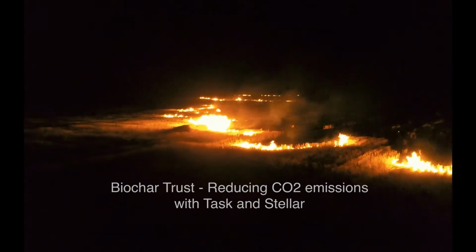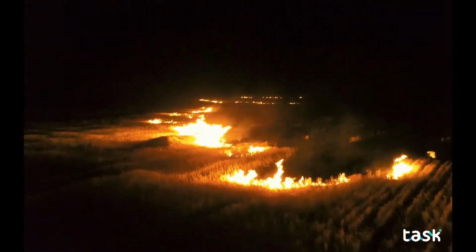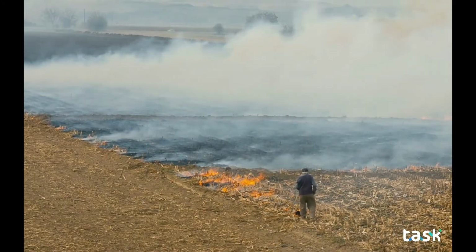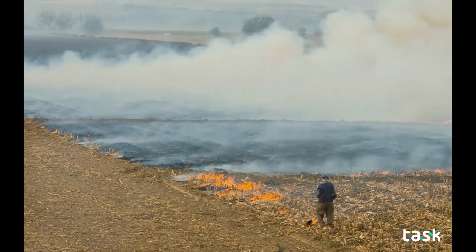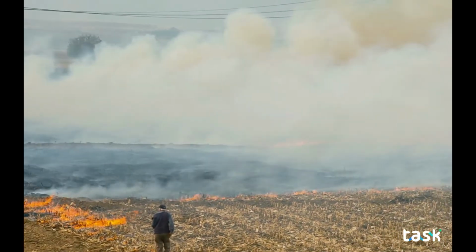One of the biggest challenges we are seeing today is how to reduce the amount of CO2 that is pumped into the atmosphere every year. A big contributor to this comes from farming communities in the developing world, who burn crop waste to speed up the farming process. Fixing this problem requires the right tools, training, and incentives.